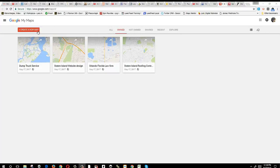Okay, so once you've created your business in Google Maps, you will see a button like this that will say Create a New Map. And I'm not going to do that. I'm going to use one of the businesses that I already have set up, which is FazTech. You'll notice right away that I didn't call this map FazTech, I called it Dump Truck Service. And the reason why I called it Dump Truck Service is that's the category in Google My Business. That's their main category where they're listed.